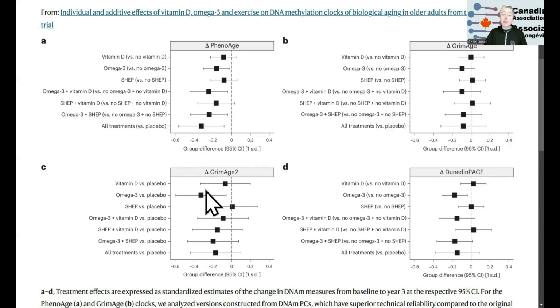For Grimage 2, only omega-3 on its own showed a significant effect, as can be seen by the fact that its error bar, which is this black line here, was fully to the left of the dashed line, whereas all the others also went over to the right-hand side.